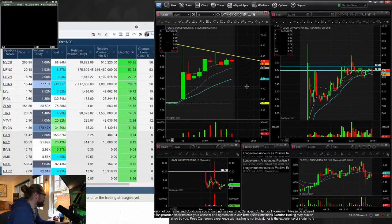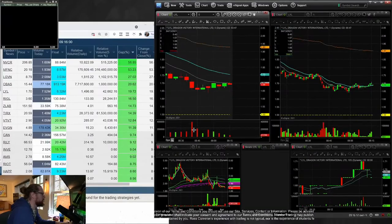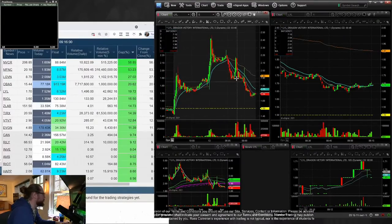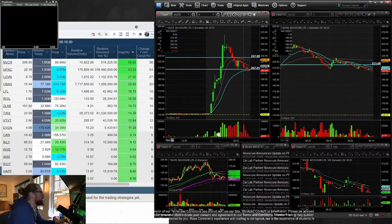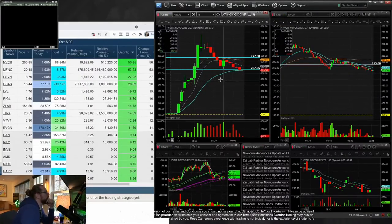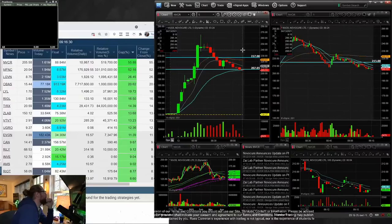LYL is too cheap. I really don't like those cheaper stocks, so not interested. NVCR broke the double bottom. It's below VWAP. We need to get back above 227 to be really of any interest.